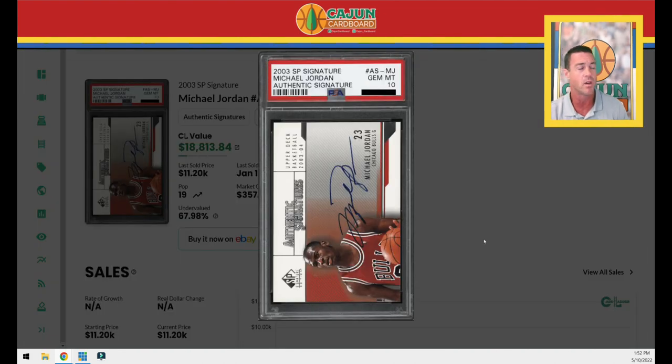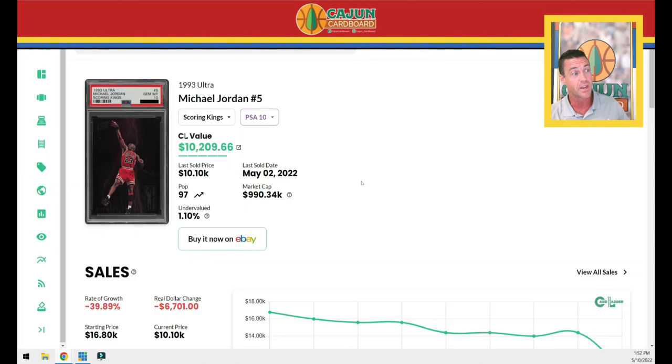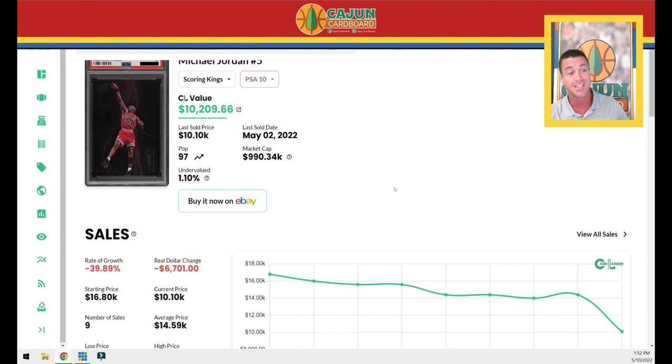And then the last card that you can compare it to is this 2003 SP Signature, Authentic Signature Jordan in PSA 10 condition. So if you're asking me what I would choose, I would choose Records Collection first, just because of the scarcity. The population is 14. I would probably choose the Scoring Kings here second, even though it's a pop 97. I don't think that $10,100 is an accurate number.